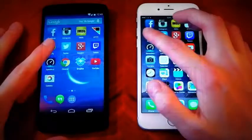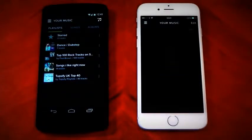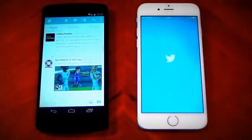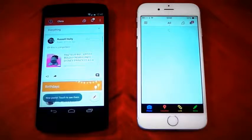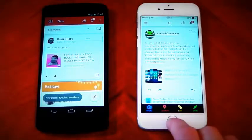Next up we have Spotify. Nexus 5 is done. Some additional load time on the iPhone 6, it's now complete, so the Nexus 5 was definitely first on that round. Twitter, the feed is first on the Nexus 5, some fancy animations on the iPhone 6, but the actual feed appeared first on the Nexus 5. Google+, again the feed appears first on the Nexus 5, but what's interesting here is the iPhone 6 does refresh the feed, the Nexus 5 doesn't, so you have to take that into account of course.